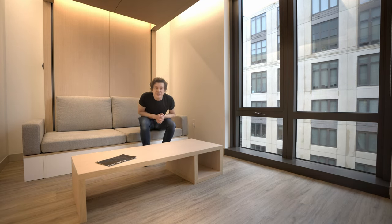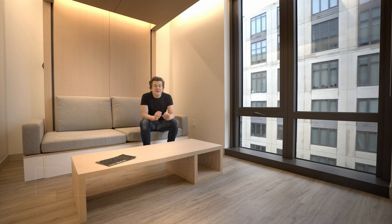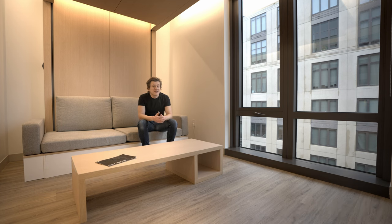So let's talk some numbers. The average rent right now in Boston, according to Rent Cafe, is $3,926. Boston is an expensive place to live. These expandable studios at the Smith start at $3,084. That's for the unit we saw on the second floor with the cloud bed desk. This unit that I'm sitting in now on the eighth floor, as of the filming of this video, is listed at $3,174. So you're coming in close to $900 a month below the average rent for the city.